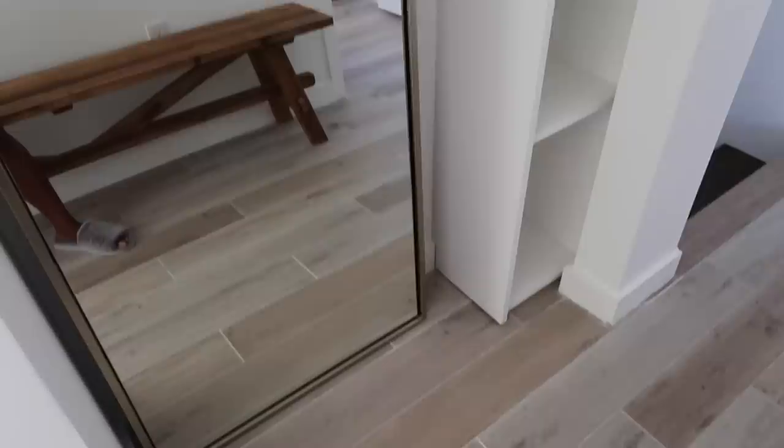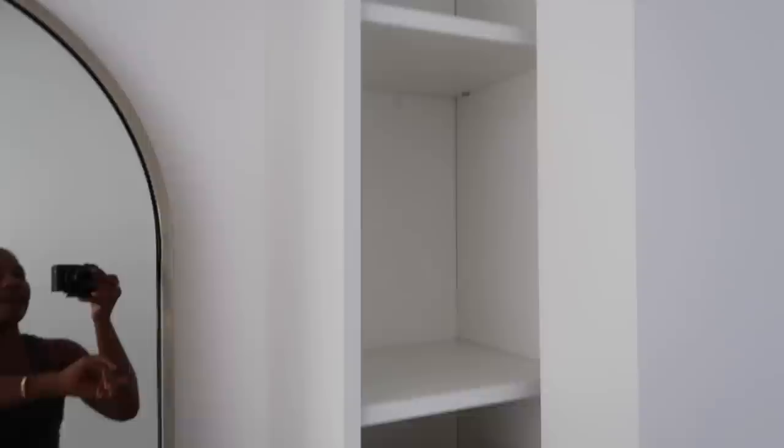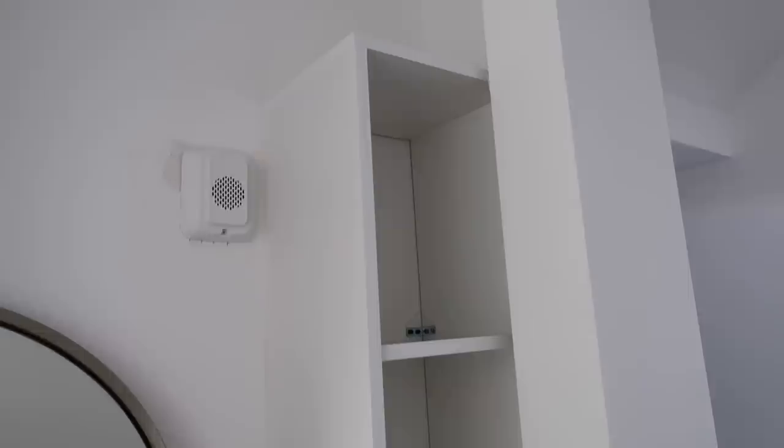So here I just had some shelving put in. I love the way it turned out. Let me give you guys a closer look. If you remember, before, there was literally nothing here. I made sure they left space for a mirror. My mirror is still here. But now I have a few little storage spots to store my knickknacks, my cute vases, and cute pieces like that.